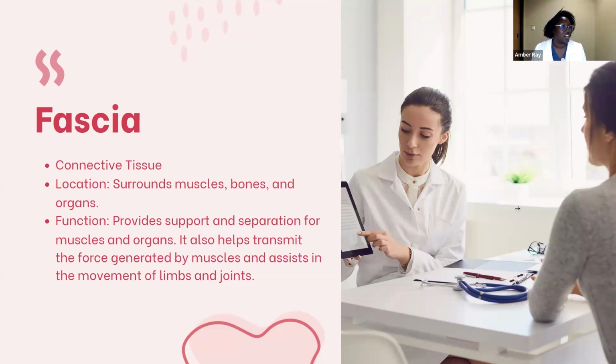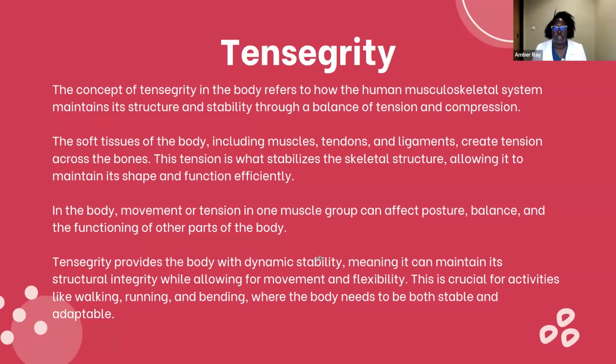So this next one, sorry. And so this brings up the concept of tensegrity. Tensegrity is basically how all of this functions together. This is how we maintain stability with dynamic movement. It's basically showing that our entire body is connected, and depending on where we have tightened and lengthened muscles, our body is going to adapt, because our whole body's purpose is for us to maintain balance. In whatever way that it can, it is going to maintain balance.